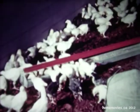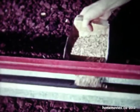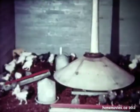And that's how these little fellows got their start in life. Shur-Gain Chick Starter is kept before them at all times. At 6 weeks, scratch grain is fed in separate hoppers. Begin with 5% scratch and gradually increase until at 8 weeks the chicks get 20% scratch and 80% chick starter.